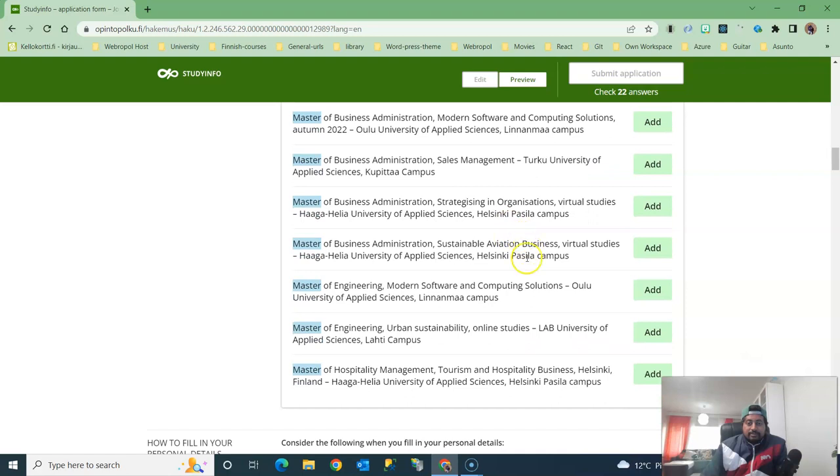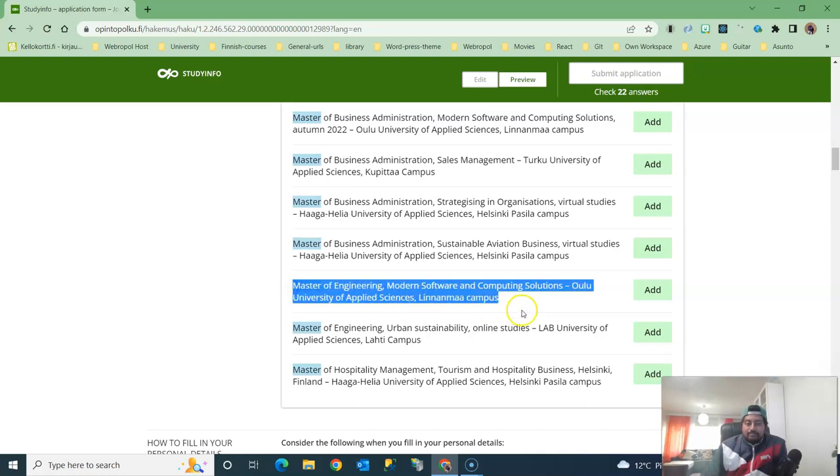And then maybe sustainable aviation business, virtual studies. Okay, I will not choose virtual studies. Maybe Oulu University. You can see modern software and computing solutions. But for this degree program, I guess you need to have a bachelor's degree from a science or engineering background. Okay, for that I will not choose.